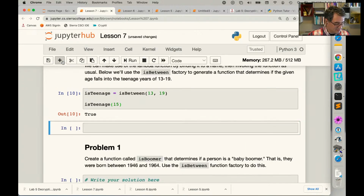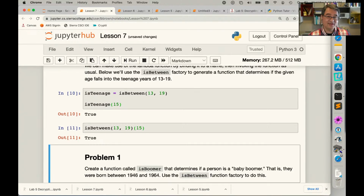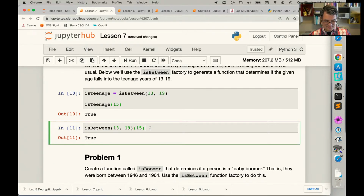Let's see, you're asking the question, can I do this? Can I go isBetween 13, 19, and then 15? So is this going to work? And the answer is yes. Right? So what did this do here? So isBetween generated a function. So the result of this first part here that I'm highlighting with the red circle is itself a function. And then right over here is the invocation of that function, passing it the number 15. So yes, this will work exactly like you thought it was going to work.